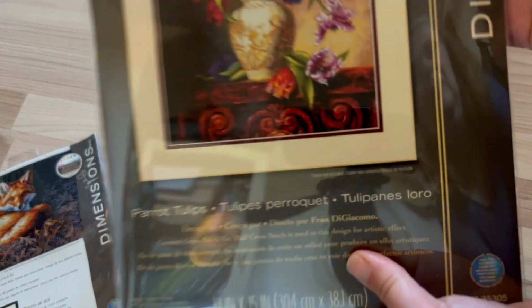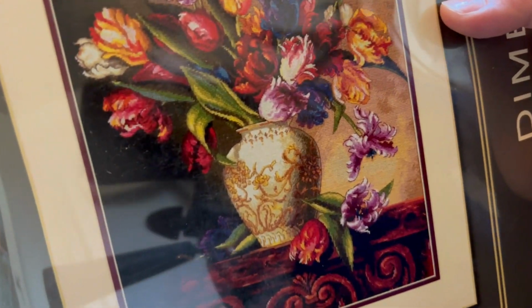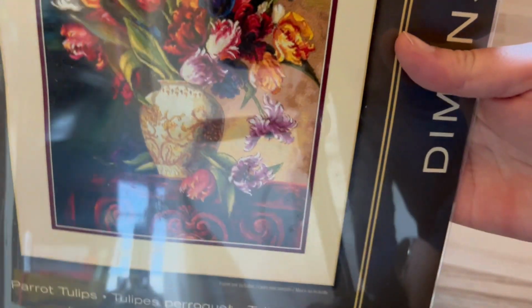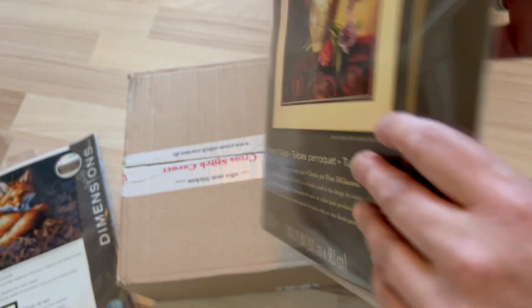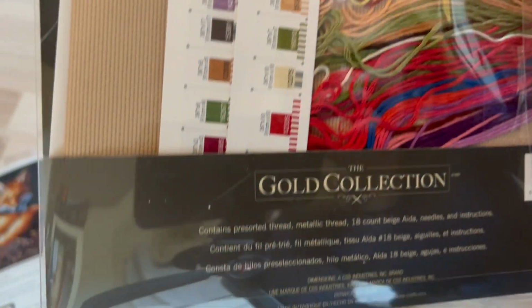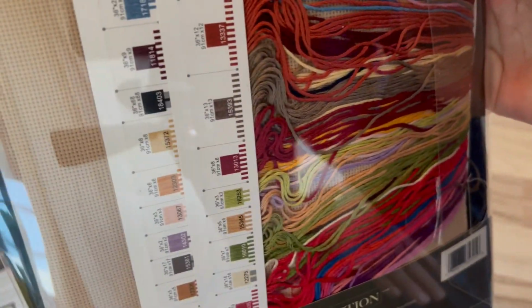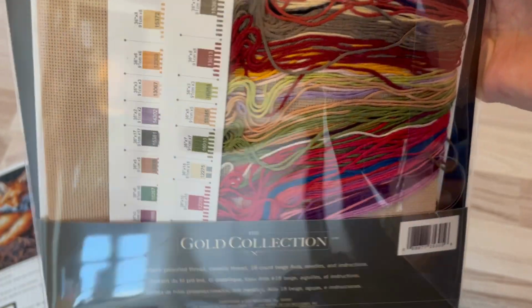Then I also, this one I've been looking at also, love it, love all the flowers. I'm sorry for the glare. I hope it's not too bad. But love this one. Also on a black canvas, 18 count, with lots of flowers in happy, happy colors. So I think this is going to be one which would be really, really fun to stitch, also because of the colors in it.